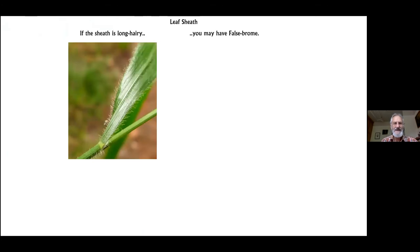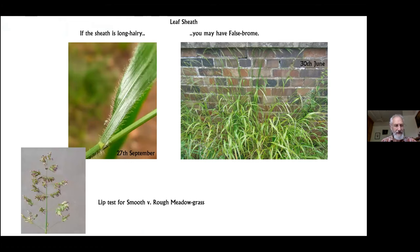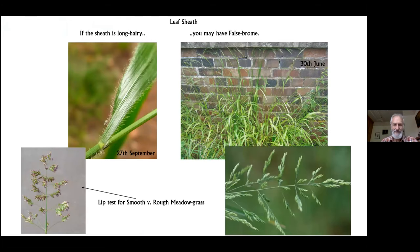So if the lower sheath of the culm feels smooth, you may well have smooth meadow grass, hence its name, as against rough meadow grass. As you can see, the inflorescence is fairly look-alike, but that plus the ligule feature that I showed just now will help you distinguish those two species.